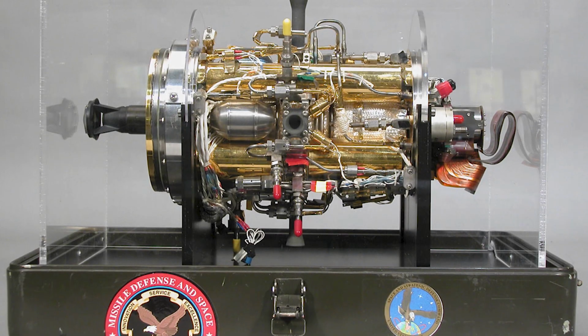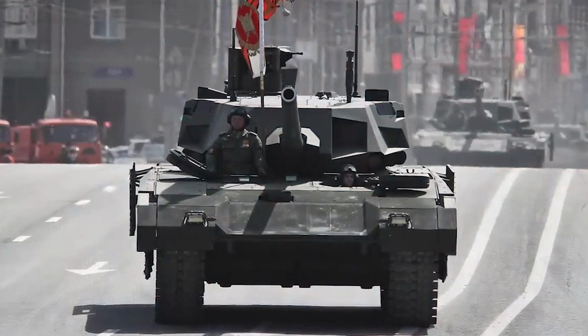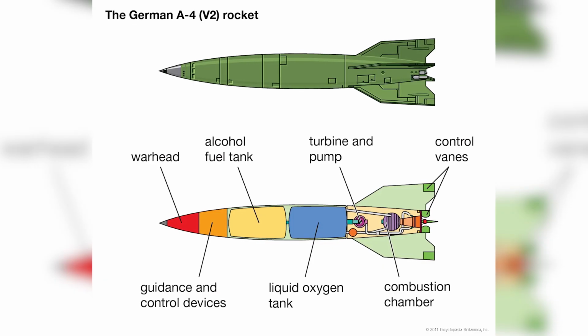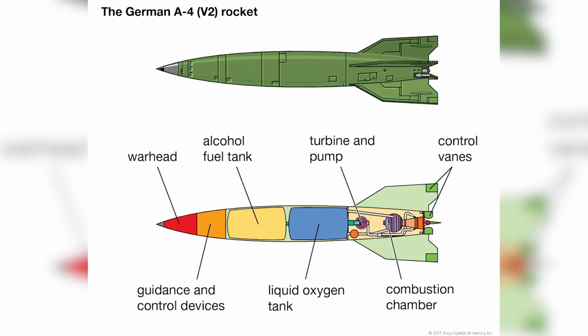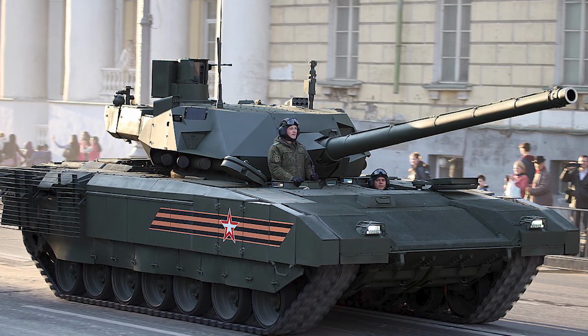The first is the kinetic kill, which is the force of the explosion that can physically nudge the missile off course, causing it to miss the tank. The second is premature detonation. In some cases, the blast wave can trigger the missile's own warhead to detonate prematurely at a safe distance from the tank.